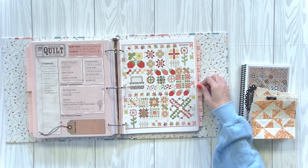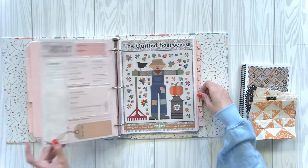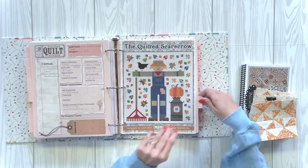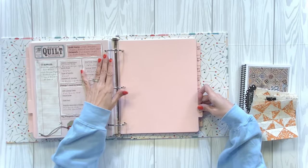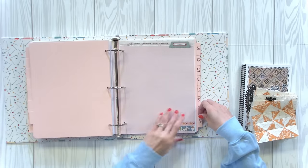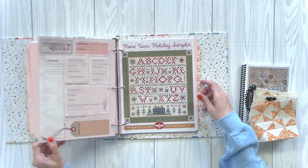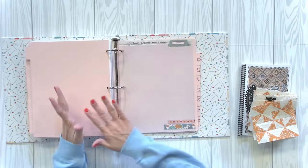This is the Strawberry Garden Block of the Month designed by Fig Tree Quilts. This will be starting in May. This is the Quilted Scarecrow pattern. This will be starting later in the year. The Designer Mystery Block of the Month for 2024, I'm leaving a spot for it. The Quilted Snowman, later in the year. Hometown Holiday, later in the year. But I wanted spots for those.